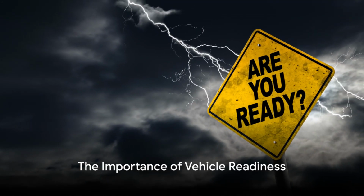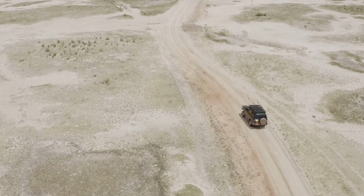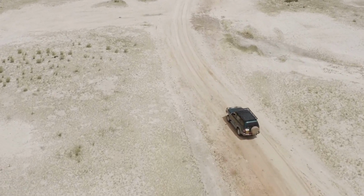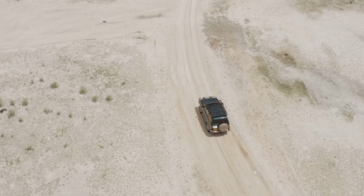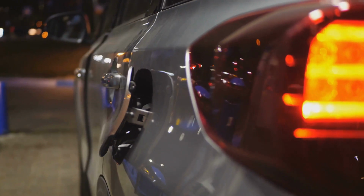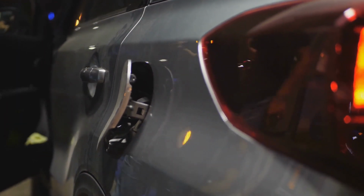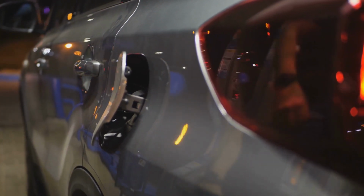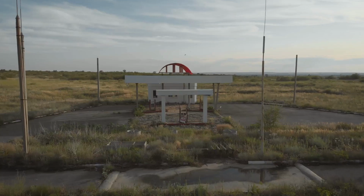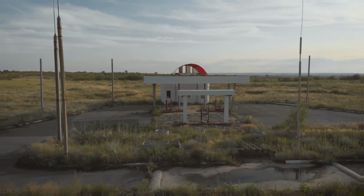Ever wondered just how prepared your vehicle is for a bug out scenario? Today we look at the crucial aspects of vehicle readiness when it comes to survival situations. First off, fuel. A vehicle without fuel is nothing more than an oversized paperweight. Keep the tank at least half full at all times and consider keeping additional fuel cans stored safely. Remember, in a bug out situation, gas stations may be inaccessible or out of service.